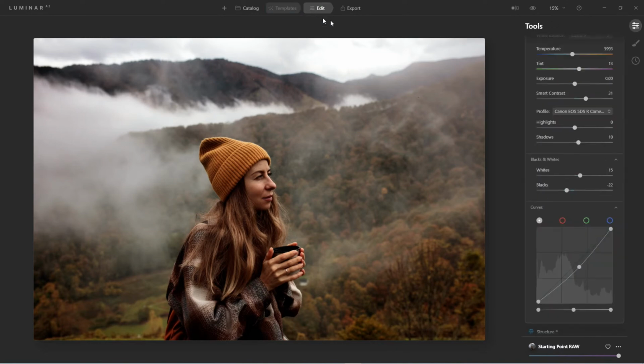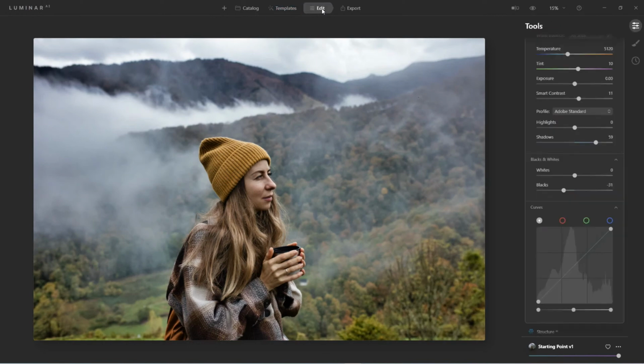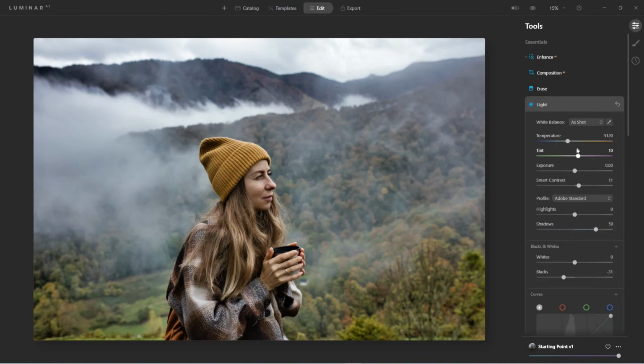Yep. And then I can even go back and edit this one a little bit more to kind of match those colors. Yeah. See, look at the temperature. There we go. And then resave it.